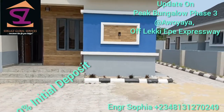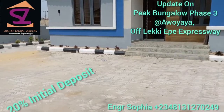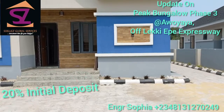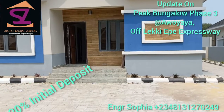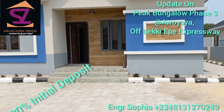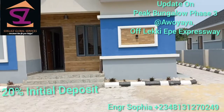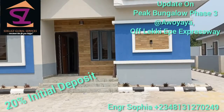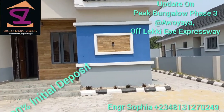Then the price for the 3-bedroom fully detached bungalow with a BQ here goes for 24 million naira only. You can pay it within 6 months without interest. If you're going in for the 12-month payment plan, you're going to be paying 25 million naira only. But if you're going for the Studio BQ here, you're going to be paying 25 million naira for 6 months. Then 12 months, you're going to be paying 26 million naira.